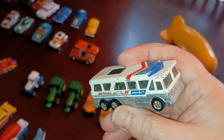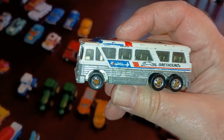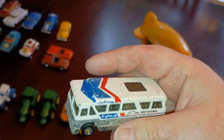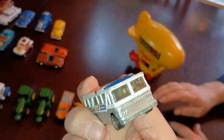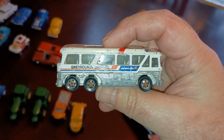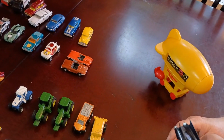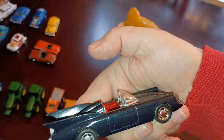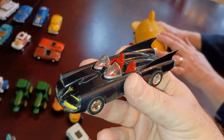I got this Greyhound bus, right? And this is probably going out to somebody because I've got 3 of these now. But when I saw it there and it was only $3, I was like, okay, that's totally worth it. And then, of course, when I saw this one was in the case. Definitely not a quarter car, right?